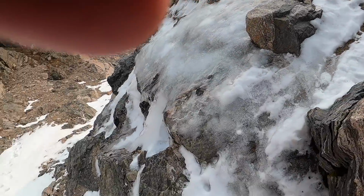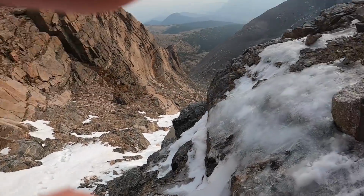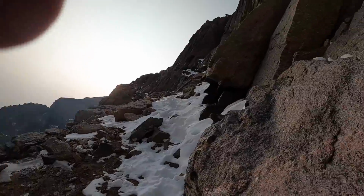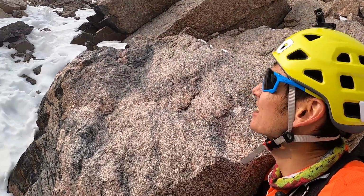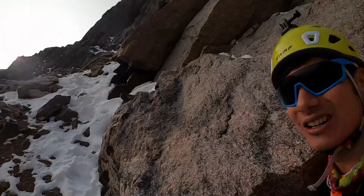So I've got to decide if I can make this move or not. I don't really like the ice up here on this ramp. I was hoping it wouldn't be this bad. It actually looks kind of bad up there. So I'm thinking about turning around, actually.